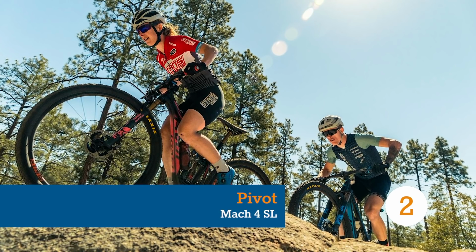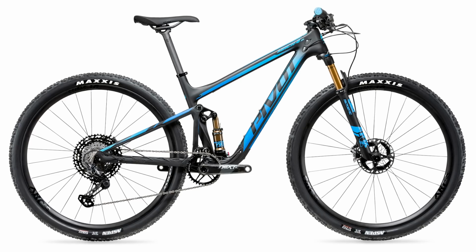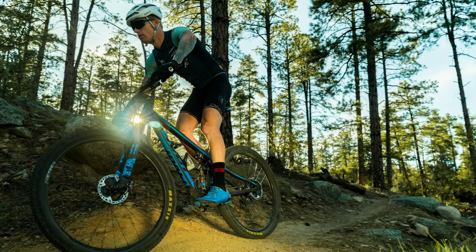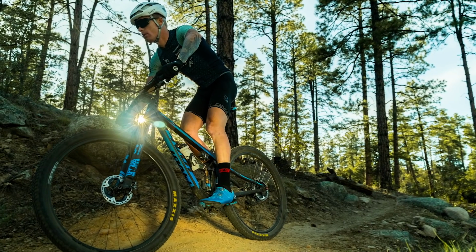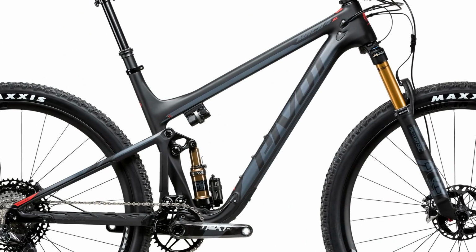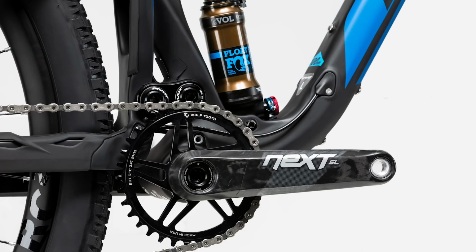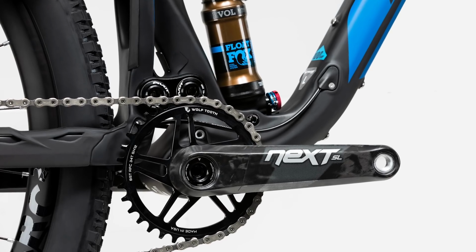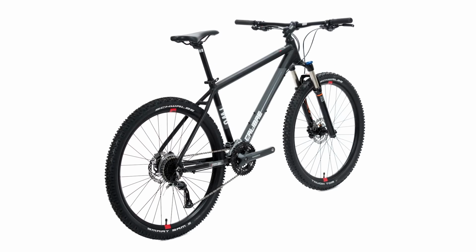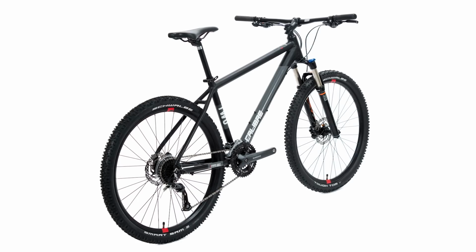Arizona-based Pivot Cycles has long been known for its premium mountain bikes, but the new Mach 4 SL really pushes the boundaries for publicly available bikes, as does its price tag, with a top spec build coming in at £11,800. There's no need to remind us that you could buy a really nice car or motorcycle for £11,800. You could even buy nearly 30 Calibre 2-cubed mountain bikes. But what would you prefer?